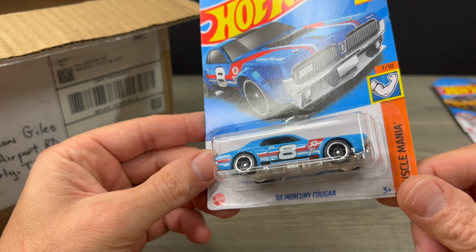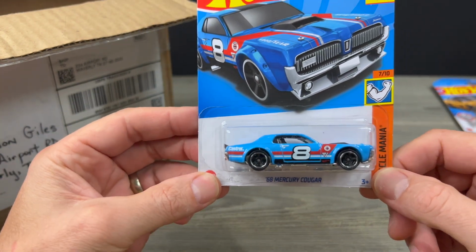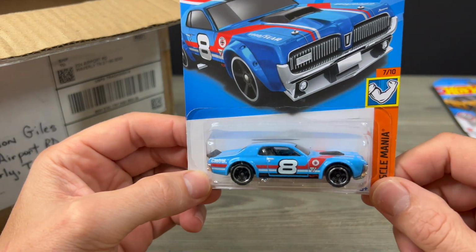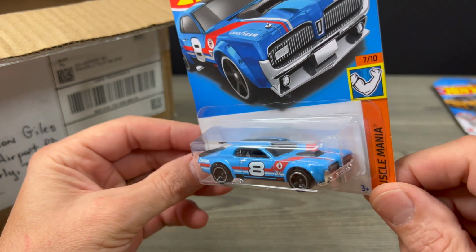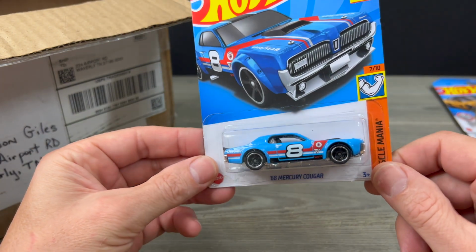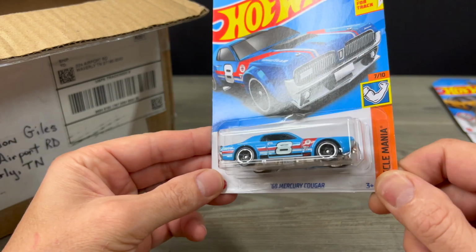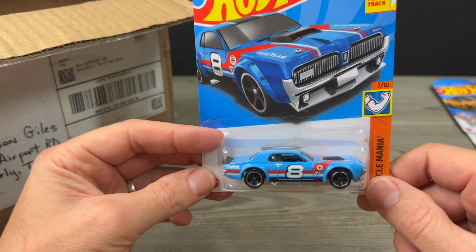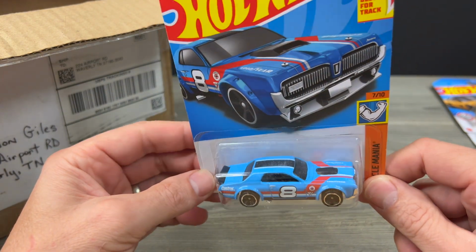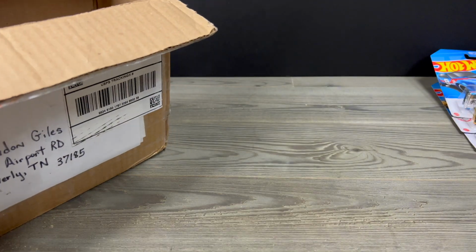Oh boy, 68 Mercury Cougar. One of my favorite castings, as most of these are, it seems. Very cool looking colorway. Light blue, black and red stripes with the number 8 on the side. We'll have to see how this does on the track. I am curious. This one typically does fairly well, all pretty much dependent on the quality of the wheels, as is most of them.